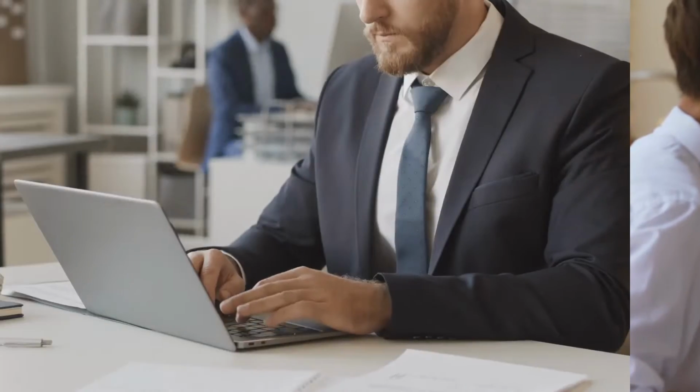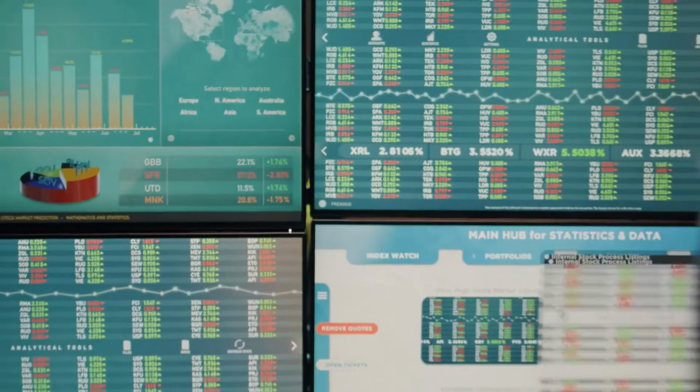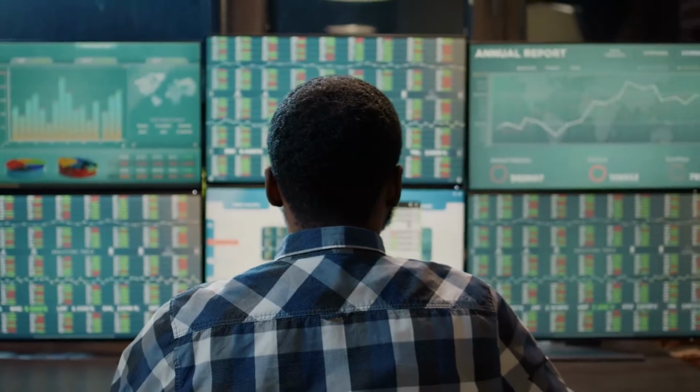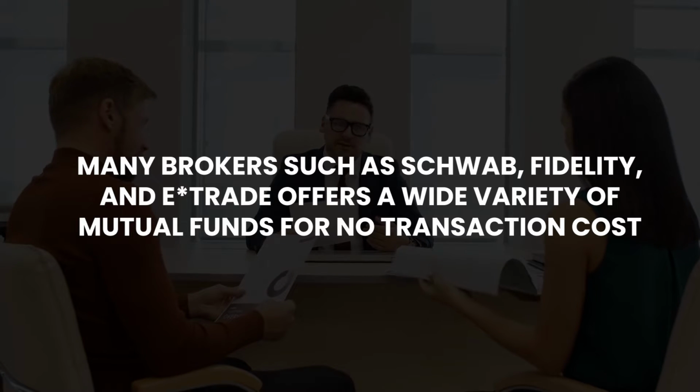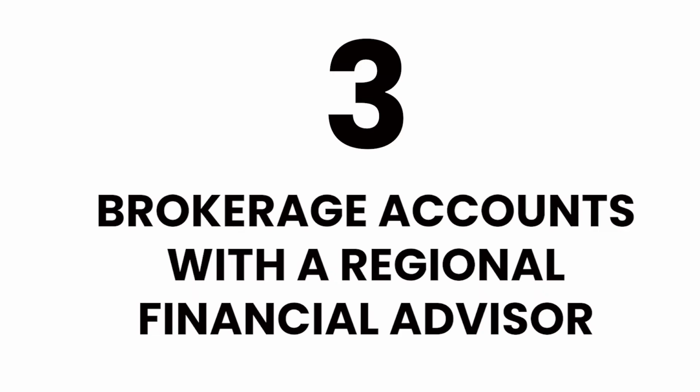Some discount brokers may charge fees for non-US stocks or thinly traded stocks, but these vary from one broker to the next. Treasury bonds typically require no commission to trade, but secondary bonds may vary. Many brokers such as Schwab, Fidelity, and E-Trade offer a wide variety of mutual funds for no transaction cost. Number 3, brokerage accounts with a regional financial advisor.